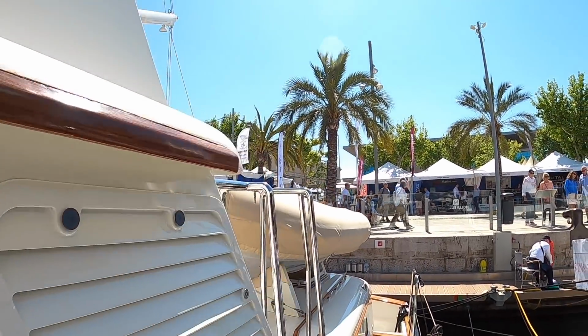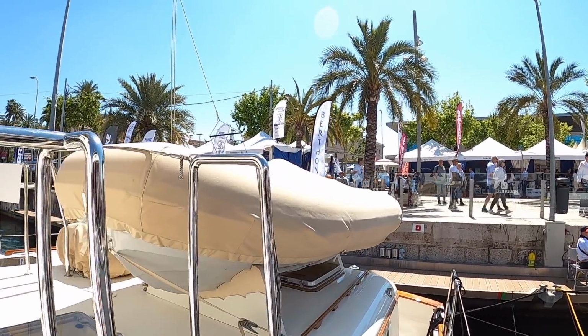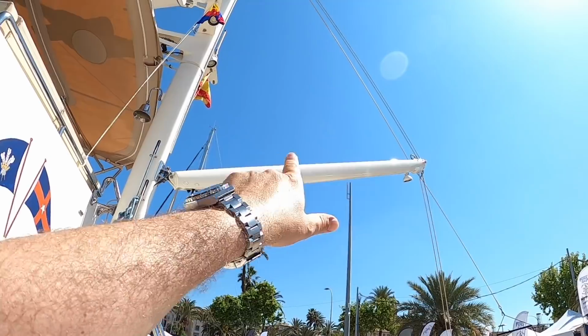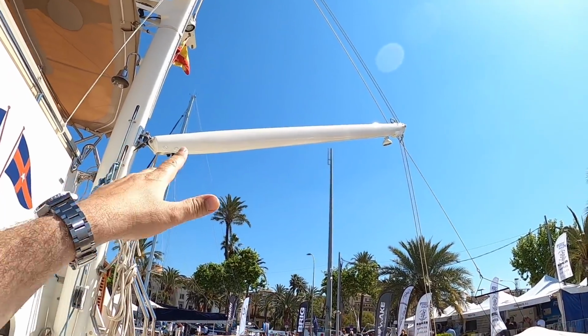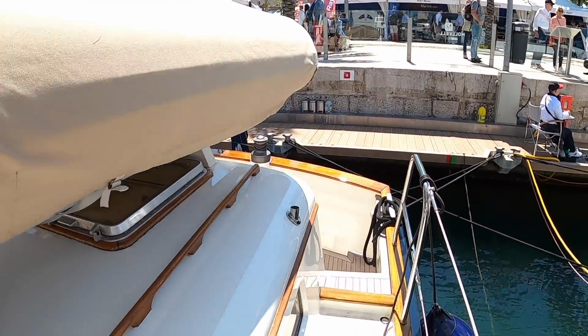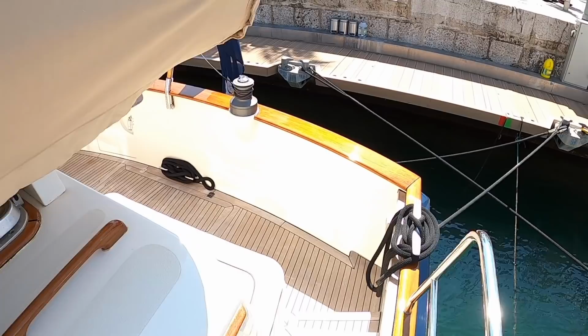It's just stunning. Tender sits up here, because you don't get these great big bathing platforms on this kind of boat. You lift this on and off with this boom. It's got a power winch on it, so you can just lift it up, swing it out, drop it in the water. And if you come right back, it's got this sunken well aft cockpit.